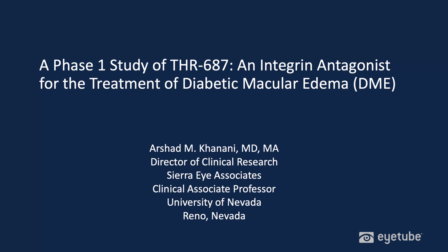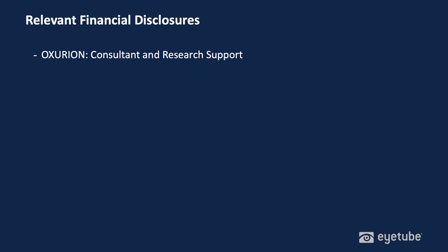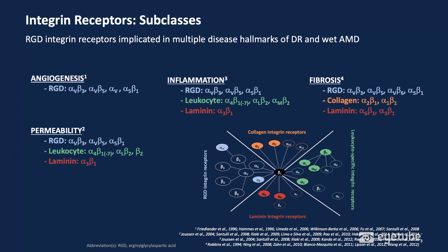Here at the angiogenesis meeting, I presented the first-time results of a phase 1 study of THR-687, an integrin antagonist for the treatment of diabetic macular edema. These are my disclosures. As we know, preclinical studies have implicated integrin, especially the RGD integrin receptors, in multiple disease hallmarks of DR and wet AMD.